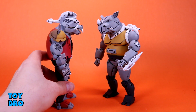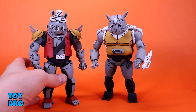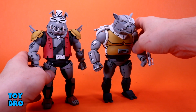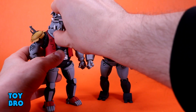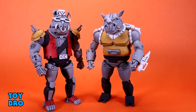That stark white mohawk really does something for me, and having pupil-less eyes on Rocksteady in particular makes him look incredibly evil. There's something about him that looks a little bit more menacing to me than Bebop. I'm sure a rhinoceros is probably a little more menacing than a warthog anyway, but I'm pretty happy with these. I mean, I'm sure you can tell. I really don't have any complaints.